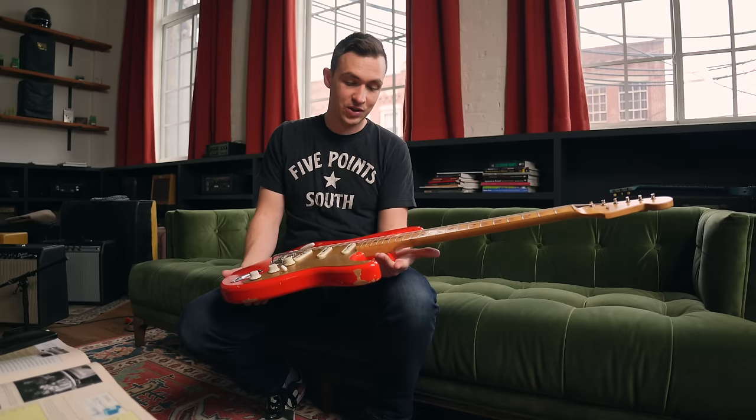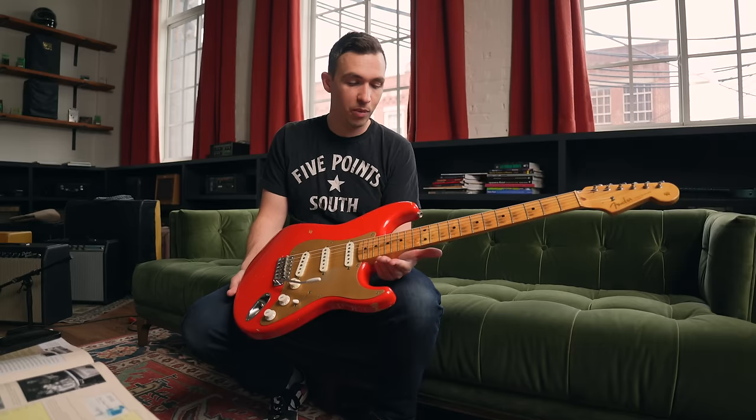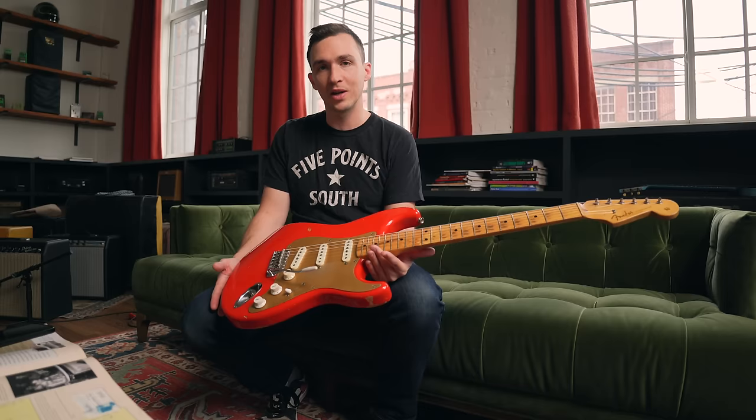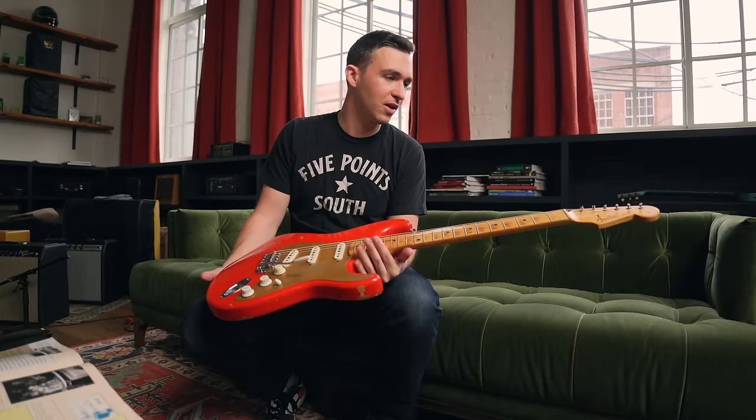So I'm so thrilled to be at least a part-time owner of this guitar, to be a caretaker of it, to be able to catalog it and photograph it inside and out, and be able to share it with the world. Now there are at least two red with gold pickguard. I have seen a picture of one other, but I haven't been able to verify that one yet.